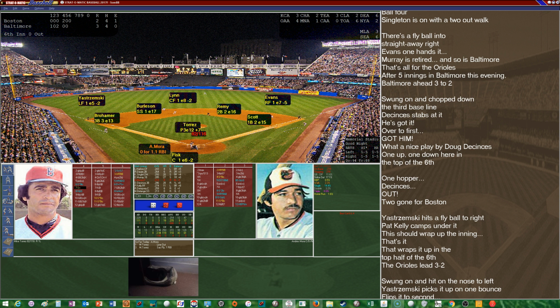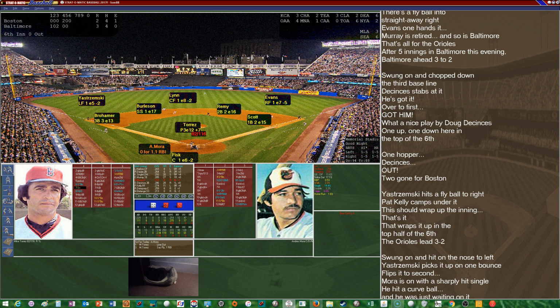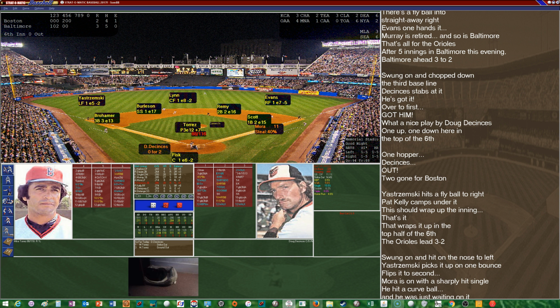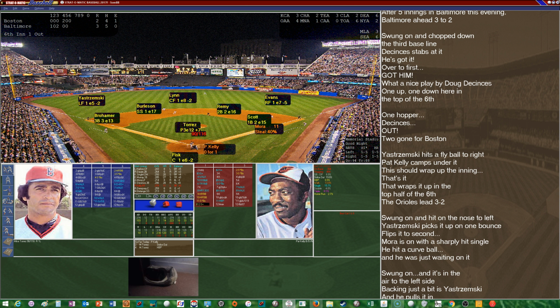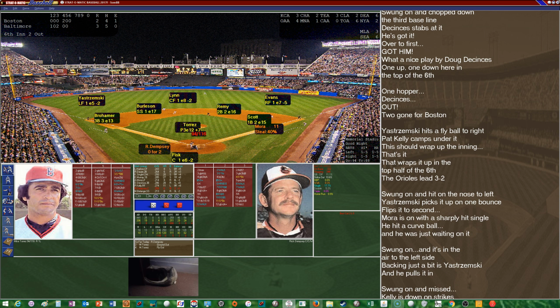And Moore will get himself a single. So the Orioles have a runner on first to lead off the 6th. The Sensei is 0 for 2 so far. He'll fly out to Yastrzemski in left for the first out of the 6th. Pat Kelly up now. He's 0 for 1, got reached on a hit by pitch in the 4th, but was thrown out trying to steal. And he strikes out for the 2nd time. So 2 outs in the 6th for Dempsey.